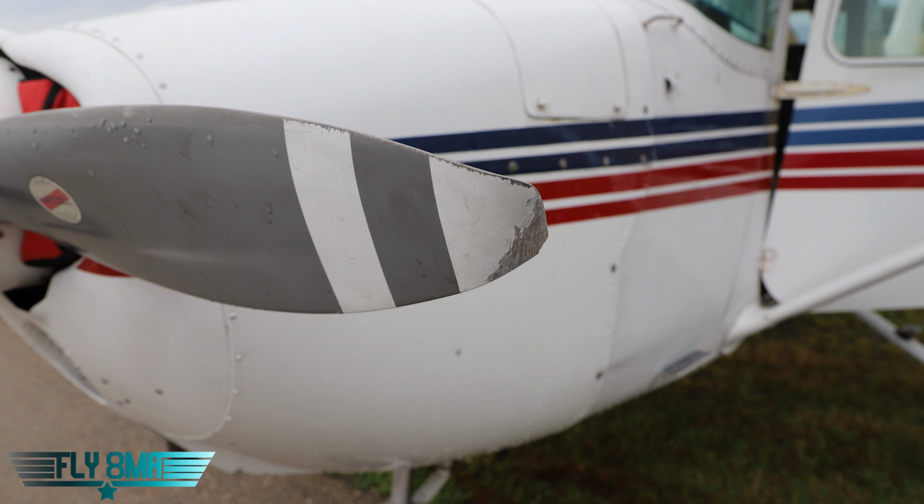Now, obviously, the engine's not running, but the way they look at those sorts of things, they still want to replace the propeller, tear down the engine, look at all that. So it gets very expensive very quickly and very time-consuming.